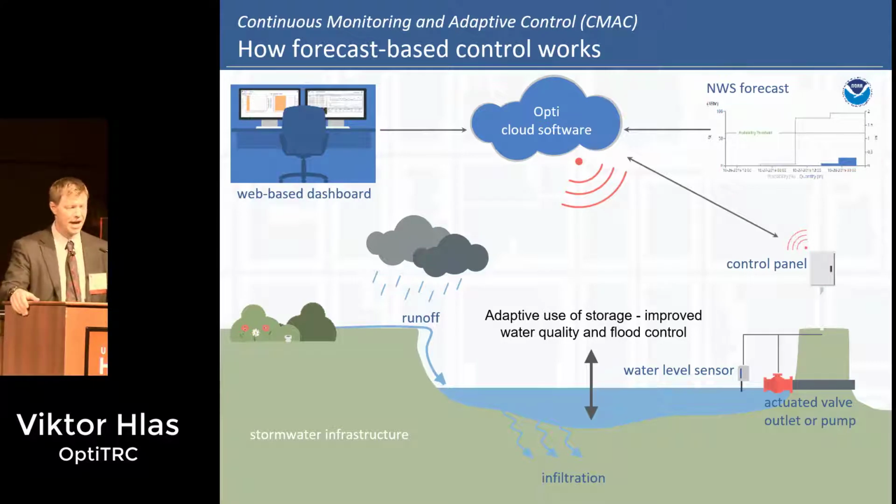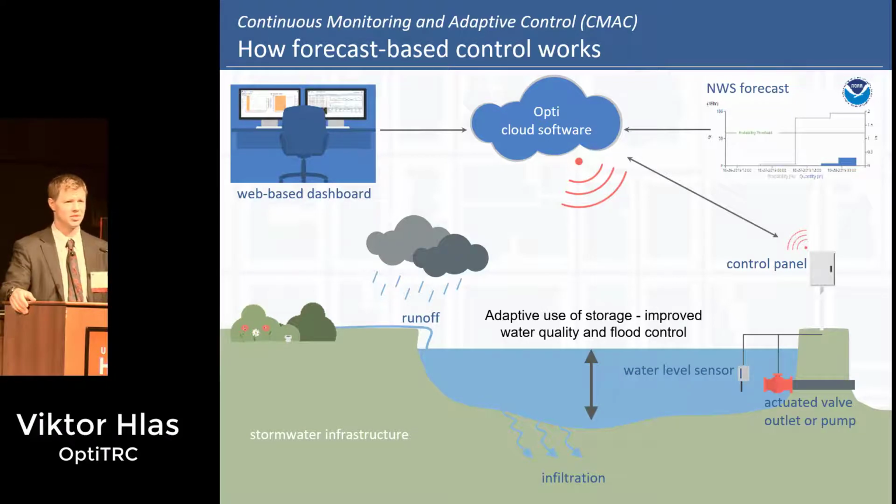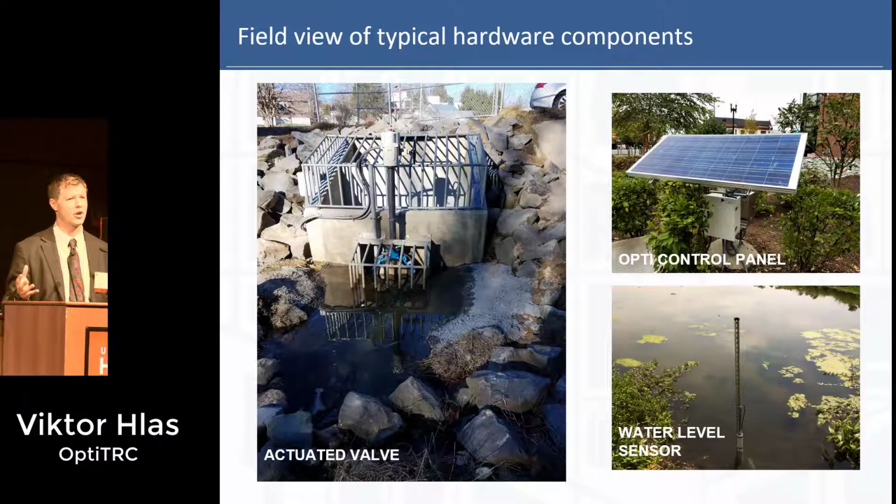Here's a shot of actual hardware that's deployed. Again, this isn't anything new necessarily, but the combination of the forecast and the way we're using the hardware is the innovative piece. On the left side here, you have a 18-inch actuated butterfly valve. Again, pretty standard component. On the top, you have an Opti control panel that could be powered by line or solar, and a water level sensor. Pretty standard components, but a couple things I want to highlight from these images.